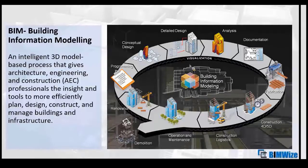It starts in the pre-design process, with programming and conceptual design, and we keep adding 3D geometry and data into the model. So we are talking about a 3D model that's intelligent, that has some kind of intelligence built into it.